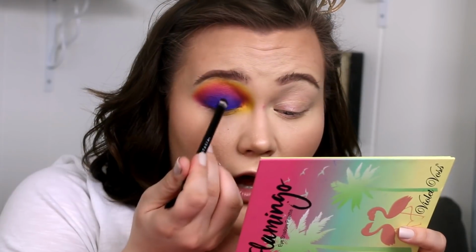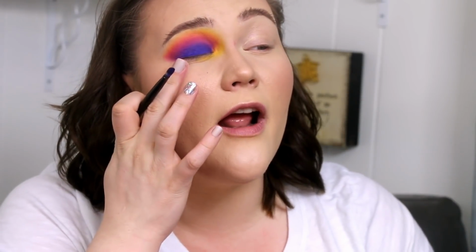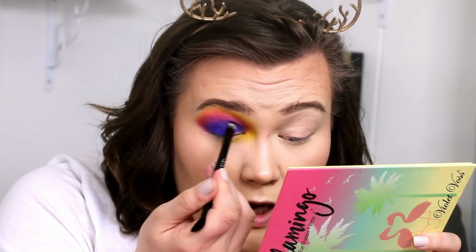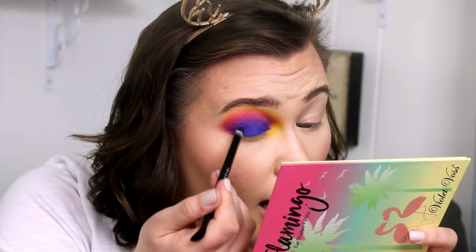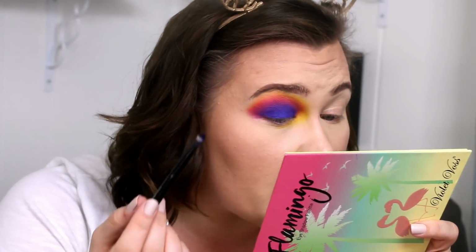Y'all, this color is ridiculous. Look at that, that shade is so good. Oh my god, I had a tiny bit of fallout from it, but wow, is that so good. Oh my gosh. As I mentioned, a tiny bit of fallout, but honest to god, this was such an easy shade to use. It went on, it pressed in, the color is so rich, it's even.